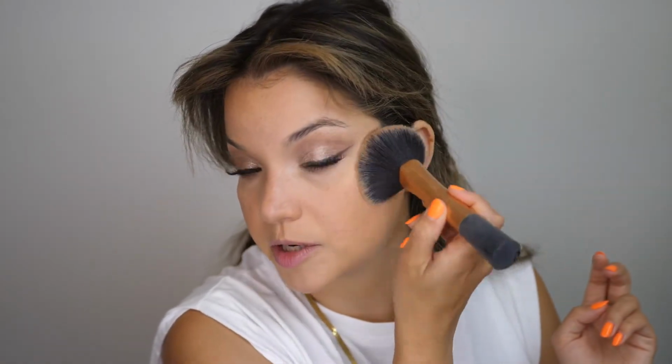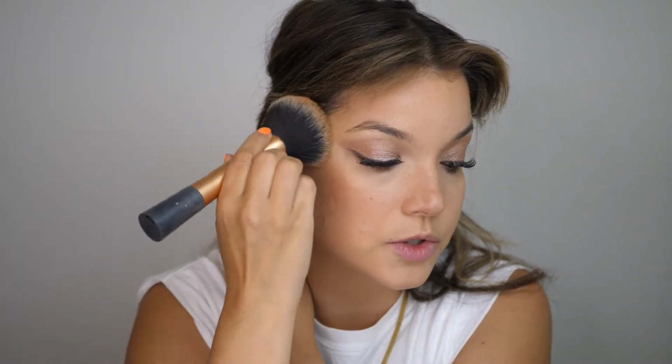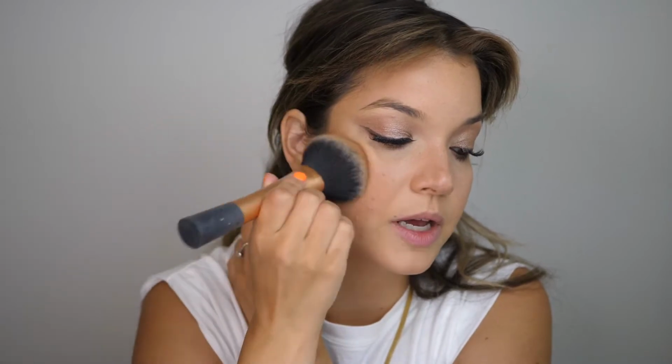I like to pat my bronzer, especially on my cheeks, because if I swipe, then I'm gonna start moving the cream products from underneath around, and I'm gonna lose a lot of the coverage from my foundation. So often on my cheeks with my bronzer, I just pat it in, and then I can really lightly do circular motions after the product's down. But mostly I'm patting, and then I'm gonna bring this onto my neck as well.